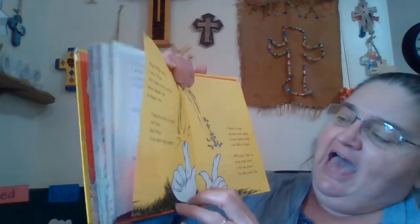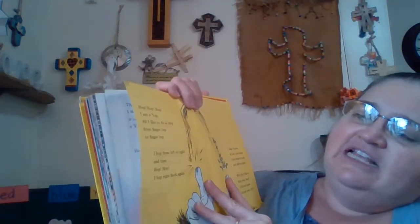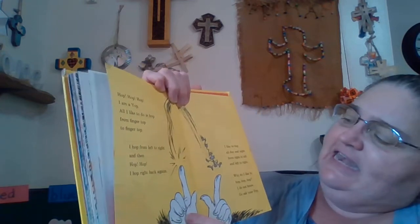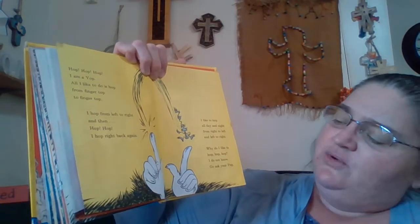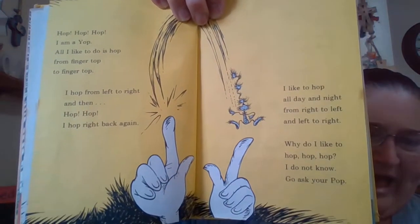Hop, hop, hop. I am a yop. And all I like to do is hop from finger top to finger top. I hop from left to right and then hop, hop, I hop right back again. I like to hop all day and night from left to right and left, from right to left and left to right. Why do I like to hop, hop, hop? I do not know. Go ask your pop.